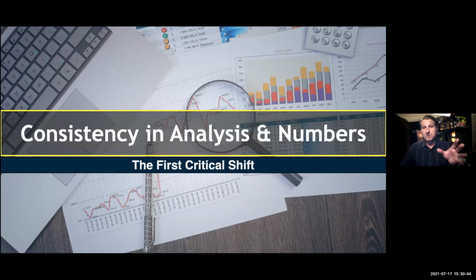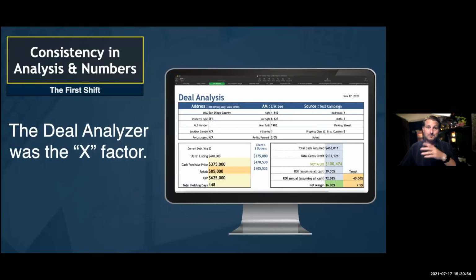So the first one is consistency in analysis and numbers. Now, this might seem a bit obvious, right? But this is a big challenge that I help people through, where some people are still very stubborn on using a Mayo factor or napkin math, or, oh, I just kind of ballpark it.